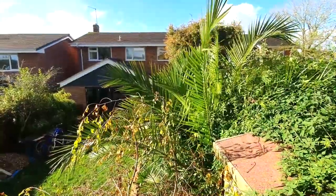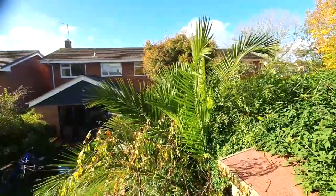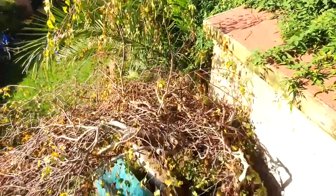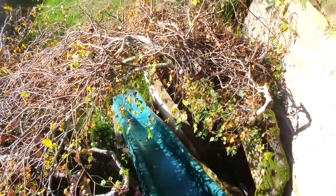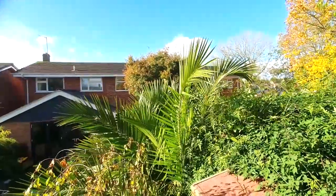Bit of an aerial shot from the top of the treehouse that I made recently, just the best way of showing the height of these palms here. You can sort of see how high I am based on that. That's the slide, so they're really doing a good 12-14 feet probably tall now.